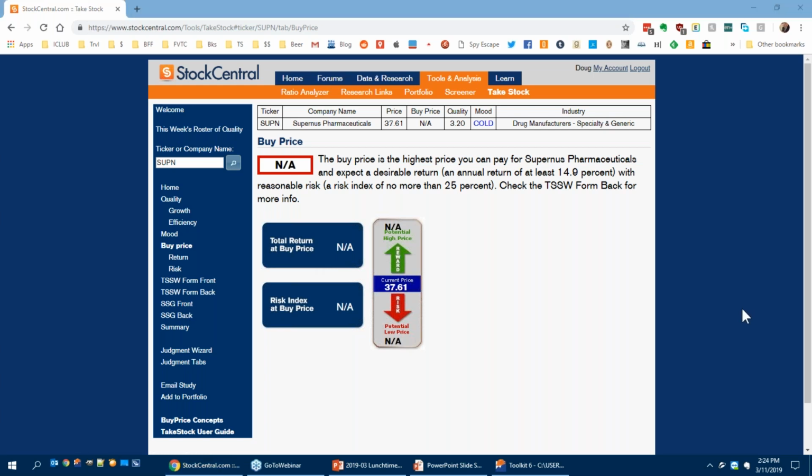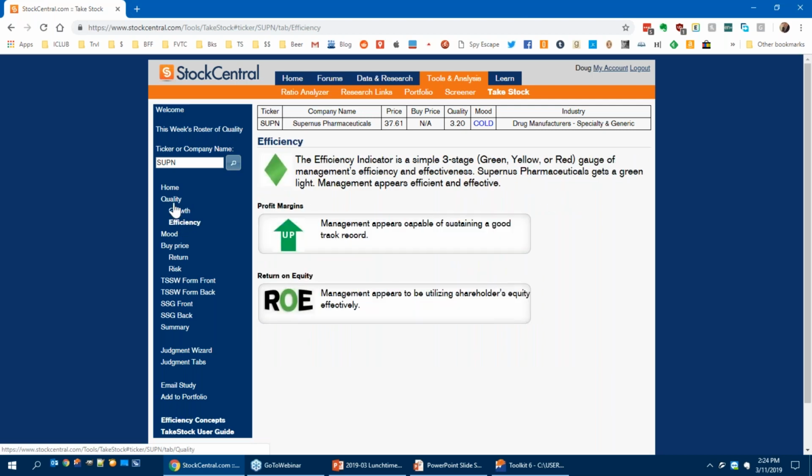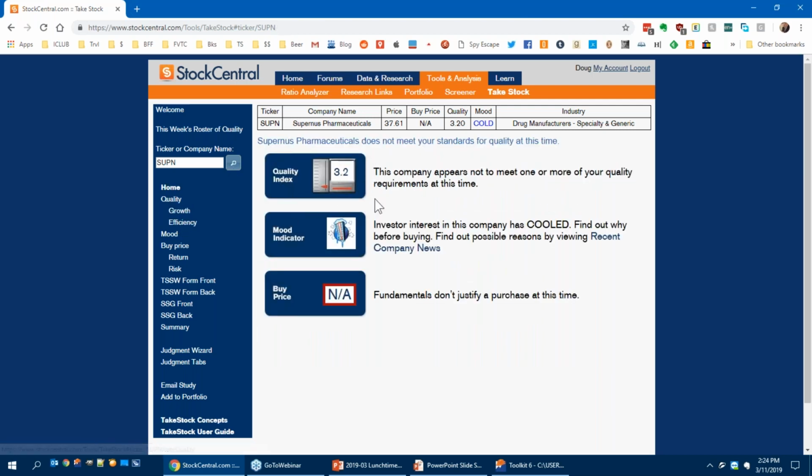Christian says, does this come with StockCentral? Is that extra? This is part of our StockCentral tool suite, the Take Stock. It's the core. When we look at things like the growth index and the efficiency index, and if we go on the home screen, this quality index, that's what we use throughout our tools, calculated by a similar method to Take Stock. So we have our own Take Stock quality index, which wraps up the growth and margins analysis into one figure. 0 to 3.4 is undesirable, 3.4 to 6.6 is acceptable, and 6.7 or higher is desirable. And that's based on the 5-year history and the pre-tax profit margin trend.